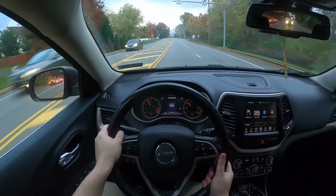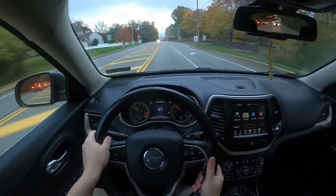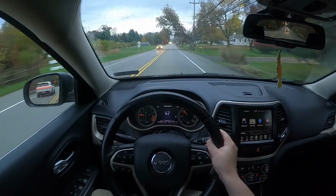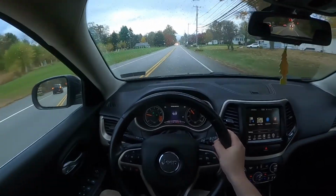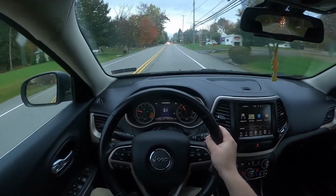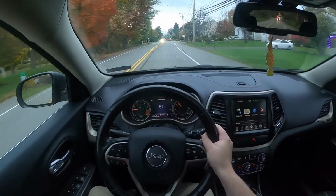Yeah, this transmission though, it's just kind of slow. But the ride is smooth on this road. It's a pretty normal road, but the ride feels nice and settled, nice and still. Kind of glides down the road with no issues.